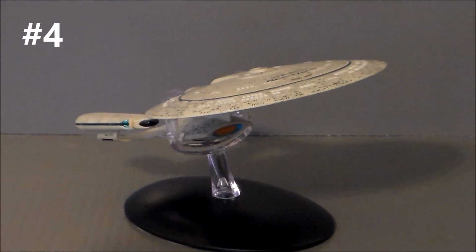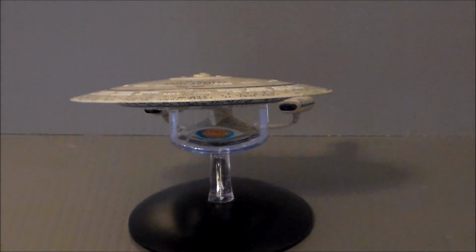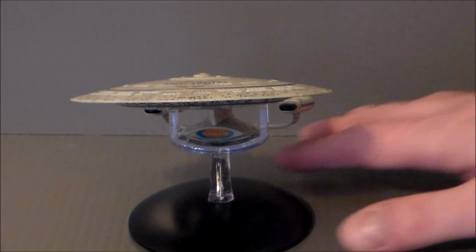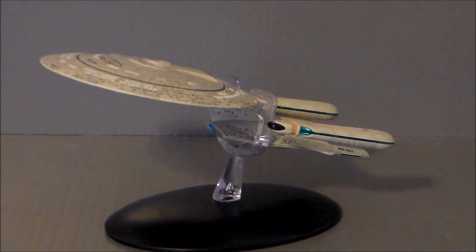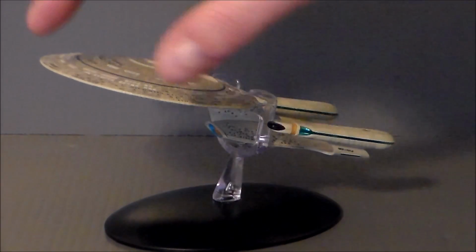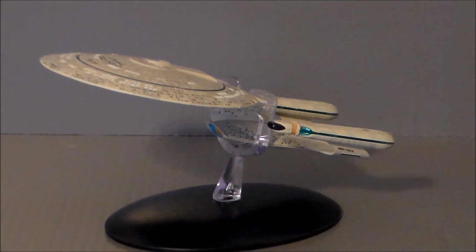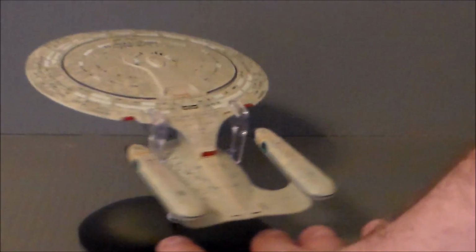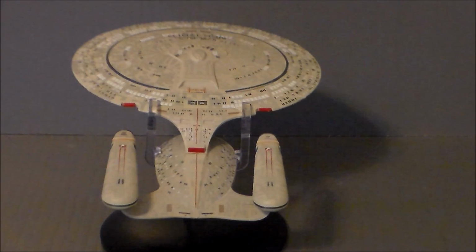Number 4 is going to go to the USS Enterprise NCC-1701-D from the Star Trek Starship collectible line, and this thing is amazing. Its detail is superb. It just absolutely looks like the Enterprise. It comes with a nice little stand. It's got a metal saucer with a composite body. I mean, this thing is about as realistic as you are going to get on a sci-fi show.